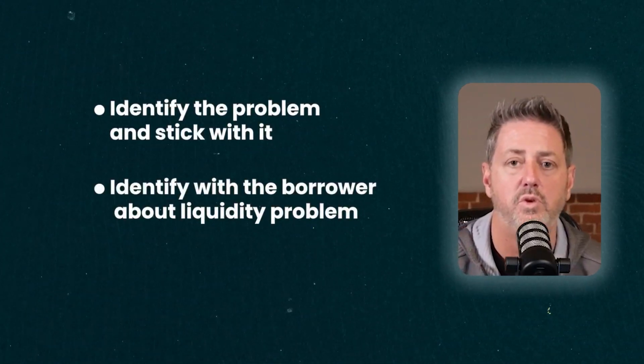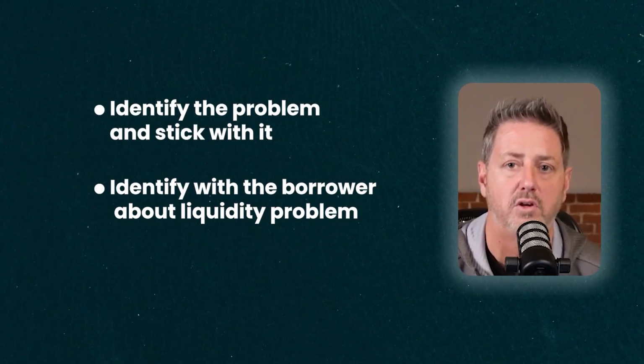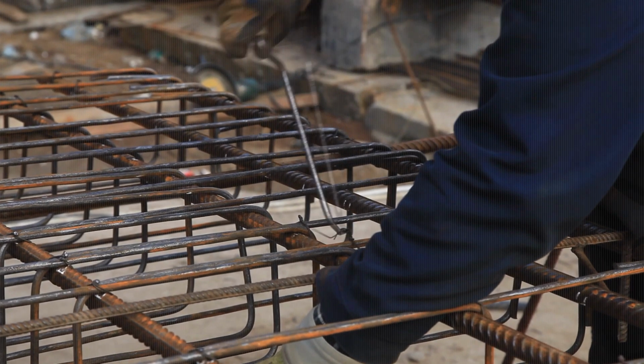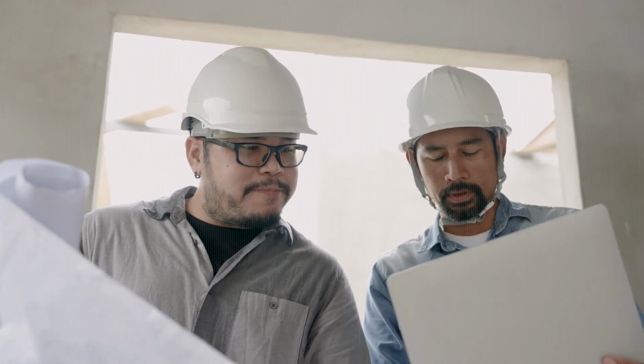Number two, we could have at that point identified with the borrower that they were going to have a liquidity problem, that they were already, unbeknownst to us, putting materials and things on their credit cards. So they weren't completely transparent, but at the end of the day, we were getting our loan payments and the project was moving forward. We could have at that point come in and tried to structure a solution to help make sure the project was liquid enough to keep it moving, because we as a lender want to make sure that you keep the project funded.